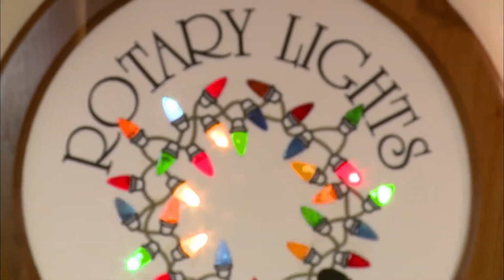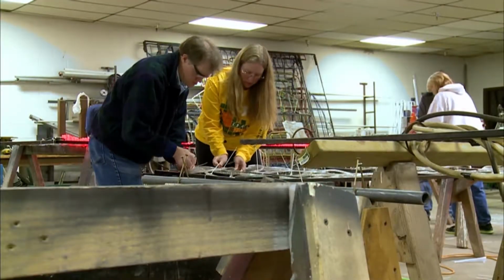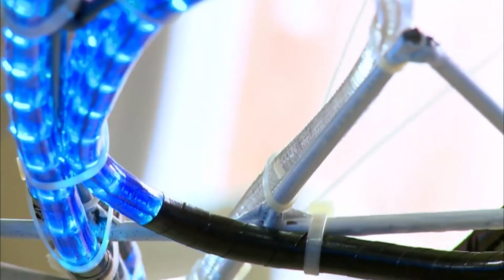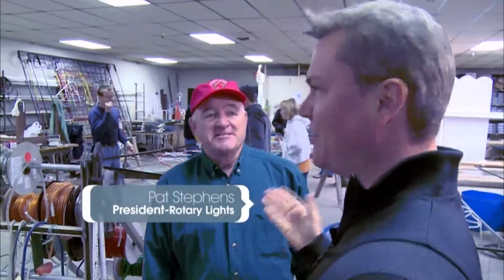The Rotary Lights takes place at Riverside Park in La Crosse. Months before the show begins, the hard work starts off in the storage area here at the lighthouse. Hey, Pat, nice to see you. Hey, welcome. Glad to have you. Well, so this is where it all begins, huh? This is our home away from home for about 5 months out of the year.